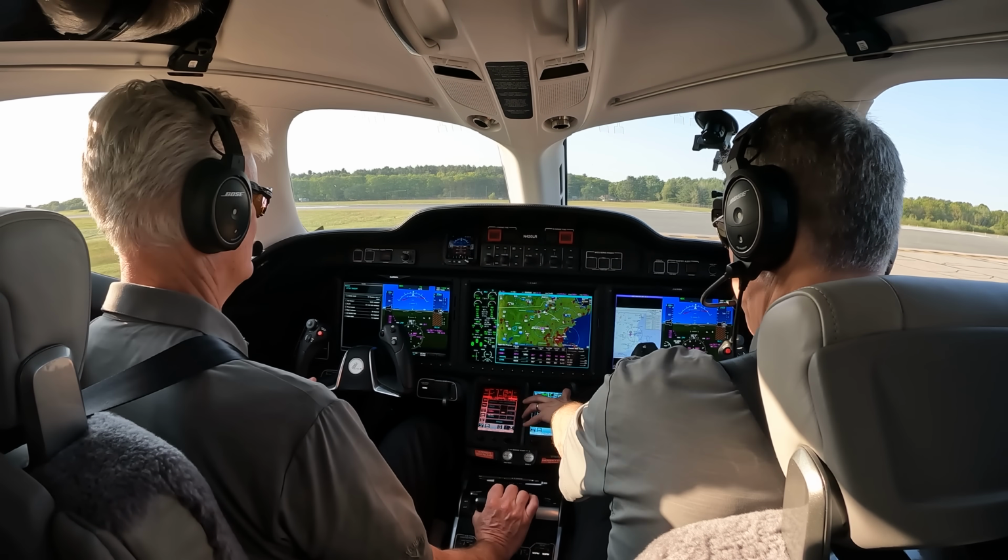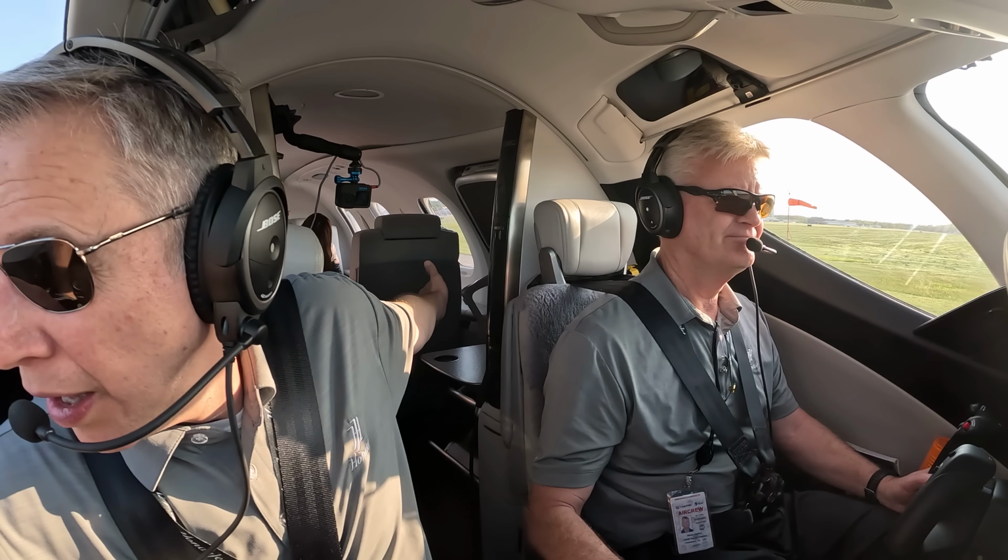HondaJet 420 Lima Romeo, fly runway heading, runway 29, clear for takeoff. Fly runway heading, runway 29, clear for takeoff, 420 Lima Romeo.